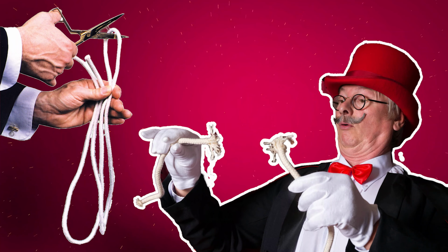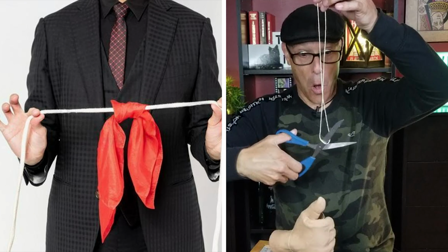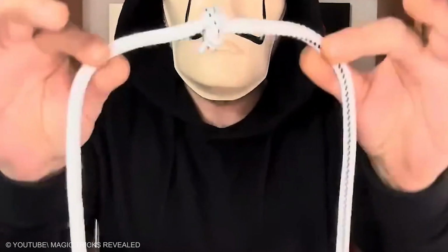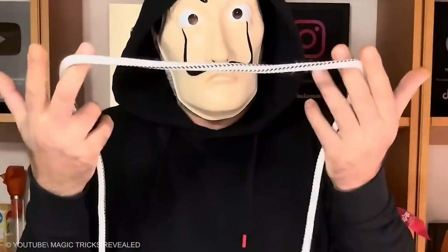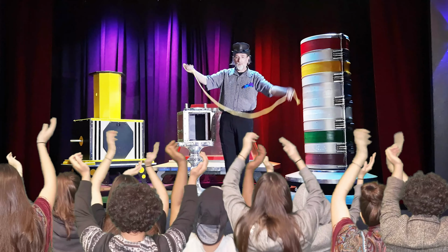Then there are gimmicked ropes that can physically rejoin using adhesives or hidden magnets. Whether you use an actual rope, a string, or a piece of cloth, the real artistry lies in controlling the audience's focus and making them believe they truly witnessed an impossible restoration.